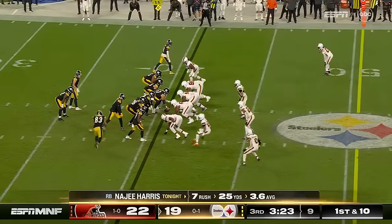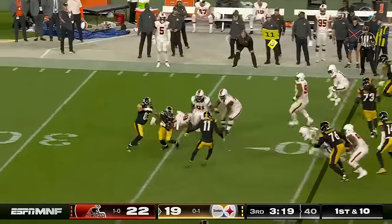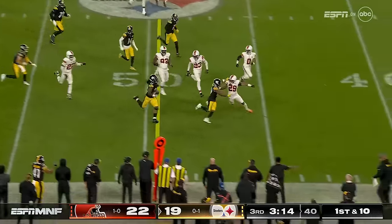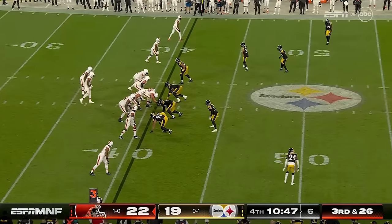Get a hold of, yep. Try to get him to the ground. So a legal tackle if he brings him down that way. Here's Harris. Gets away from Za'Darius Smith. Near side. Najee Harris rumbling out of bounds to the 42.